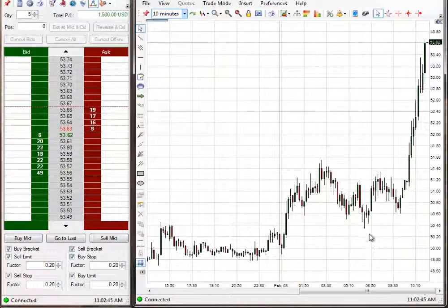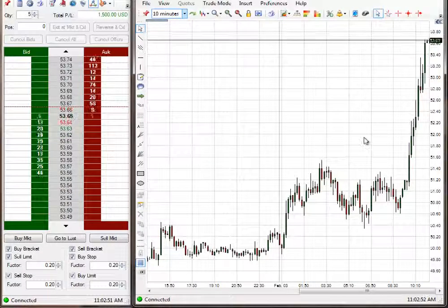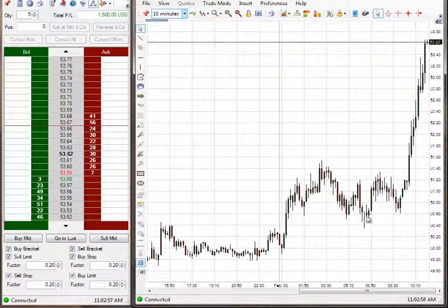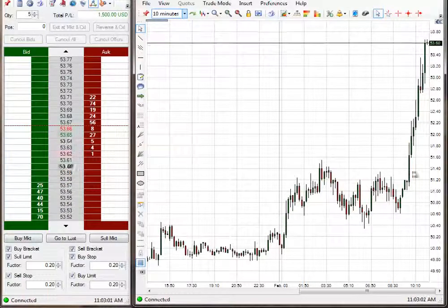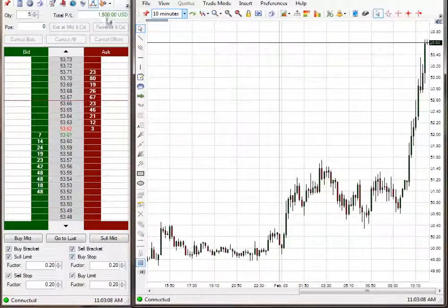But anyway, my point is that when you're trying to get 20 ticks and it's going like this, 20 ticks can just make it, or it can just miss it. But when it's going like this, the 20 ticks is pretty easy, and you can even get 30 and even 40.